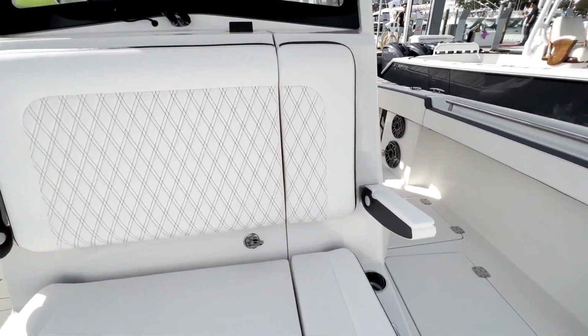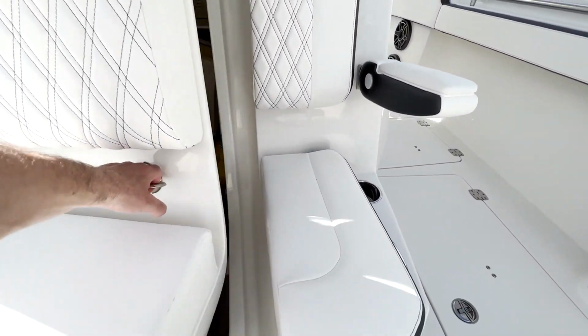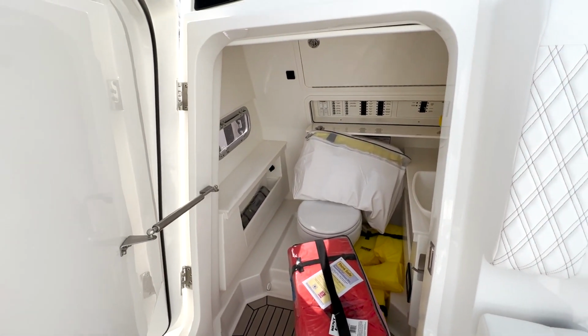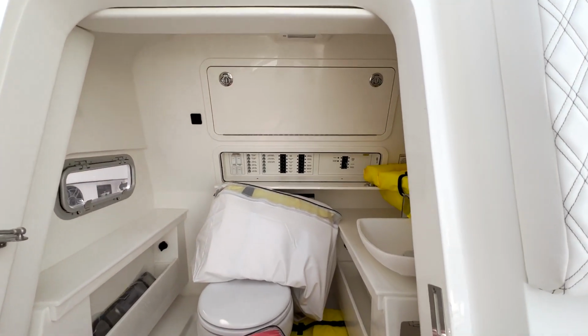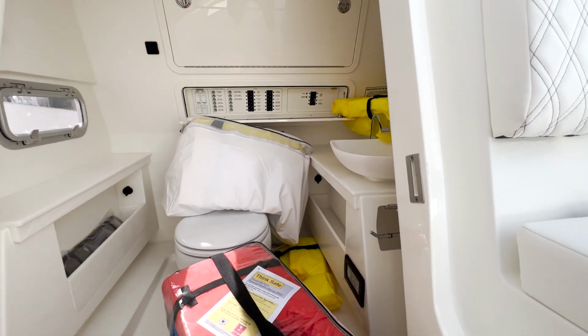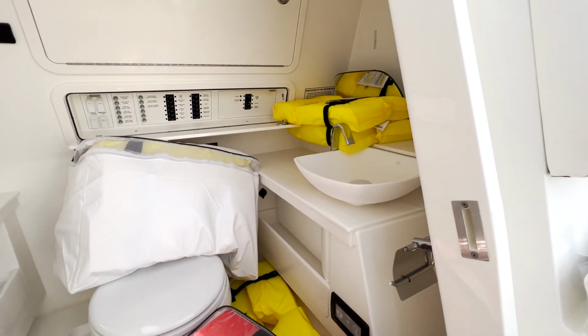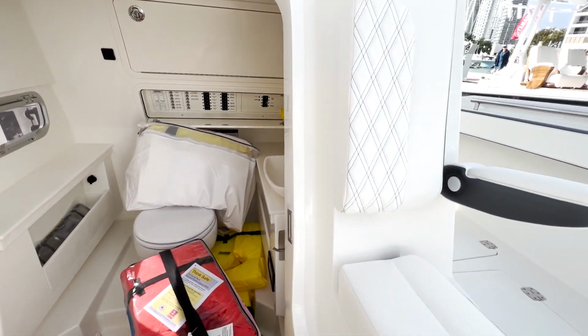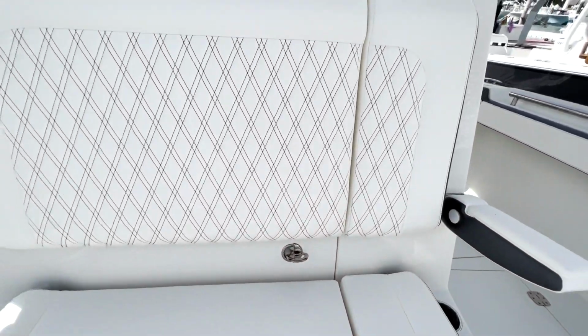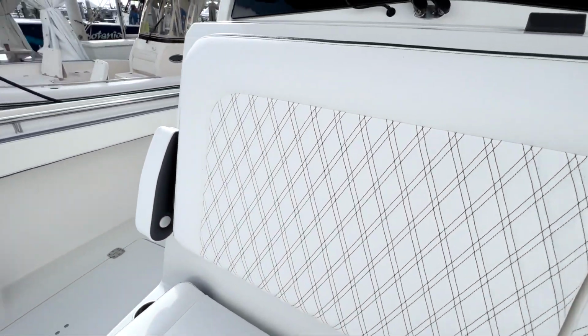Now this model does have a head inside the console, which also has plenty of room for storage, and there are your switches and access to the back of the electronics in here. And there's a nice sink too. If you got the 40 dual console, that boat comes with more of a proper cuddy that's air conditioned.